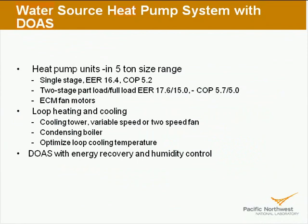But for any of the systems, we recommend using ECM fan motors, which have better control of the part load and provide variable flow as well. And we have some loop heating and cooling recommendations, again, and the DOAS here. So this is a very high-level highlight of the system. In the guide, we have a very detailed description of each system, good practices for particular technologies, and also cautions for particular systems as well. So I really encourage you to look into the guide if you're considering a particular system in your design.